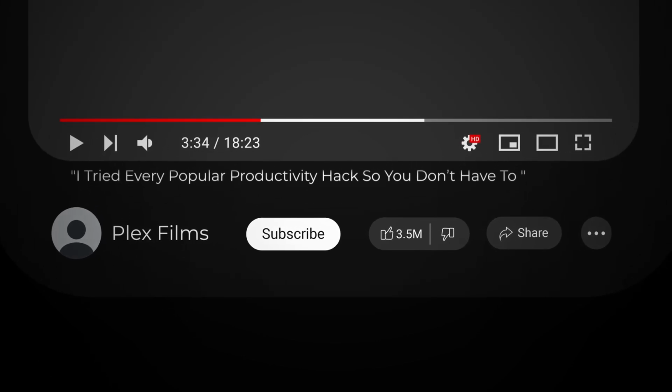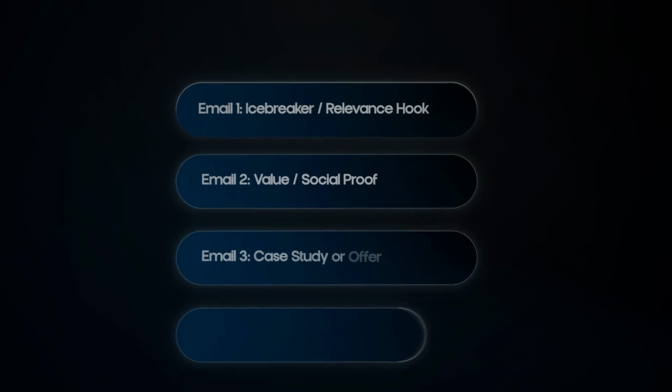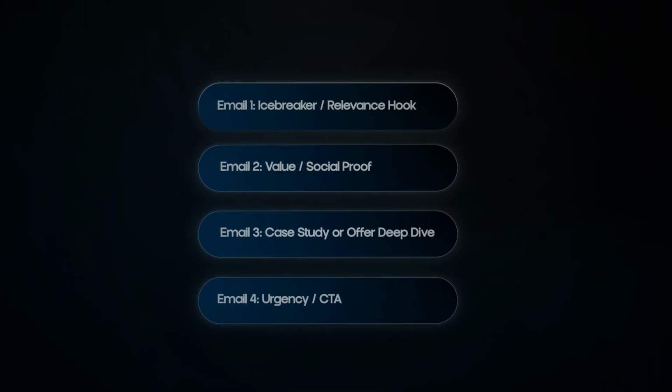The goal is simple. Figure out what this person actually cares about and what real business problems they're actively trying to solve. And this is the key. They use the context to create something valuable, something done for you. It could be a list of YouTube video titles tailored to their content style. It could be a CRM wireframe based on how their websites captured leads. Or it could be a cold email sequence that speaks directly to their audience and their offer. The point is, you're not sending an empty pitch, you're sending proof.